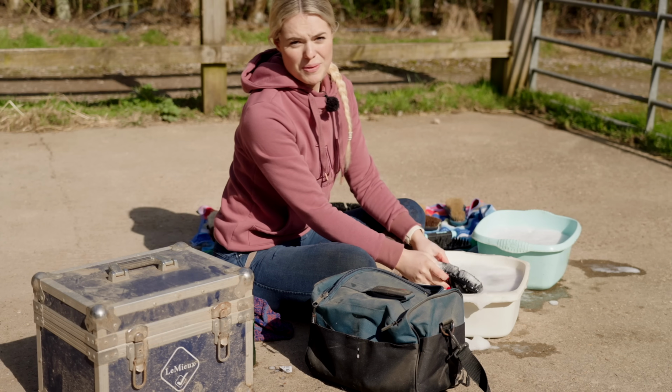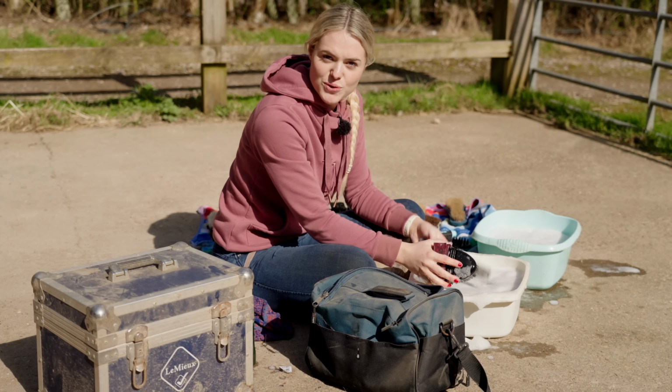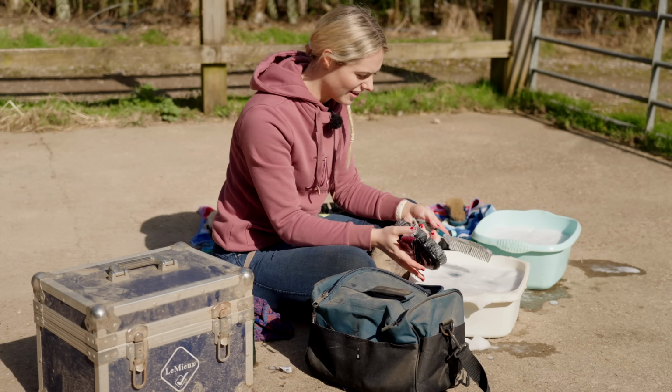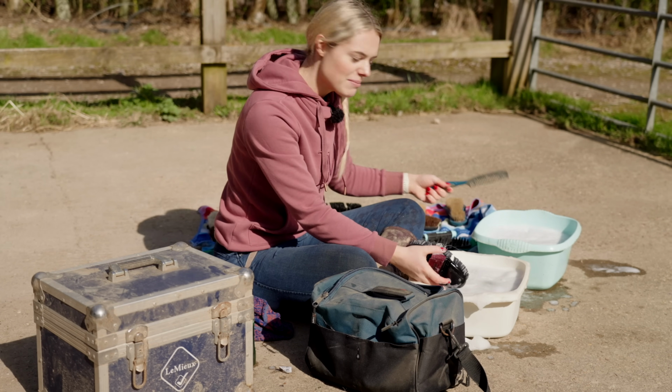Also, I just want to apologise for my concentration face. To be fair, it is a bit sunny and I'm squinting, but I do the most awful concentration face. I kind of just scrunch my whole face up, which is not attractive. So there we go. Apologies for that, but I tell you what, I'm getting my brushes cleaned.